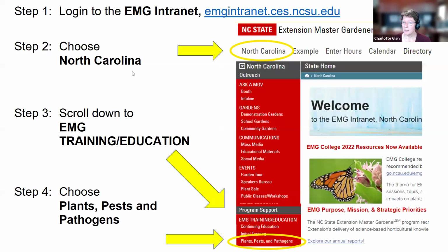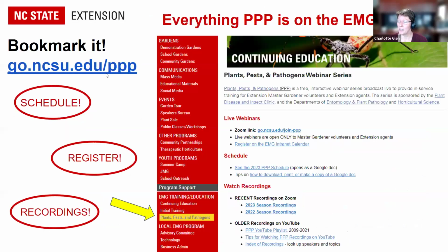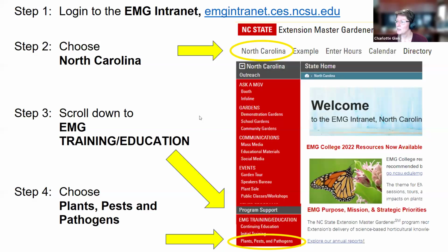Or if you log into the EMG intranet and you're on your county homepage, here are the steps of how to navigate to the plants, pests, and pathogens information. First, you would click on the North Carolina link at the top of the page from your county homepage, because the information about plants, pests, and pathogens is on the North Carolina site. Then you would just scroll down, and in that red column, look for plants, pests, and pathogens and click on that, and it'll take you to that same page that this link will take you to. So we encourage you to visit, and anything you need to know about plants, pests, and pathogens will be there.